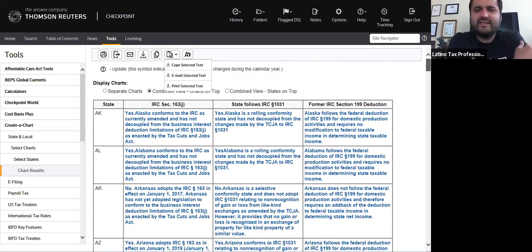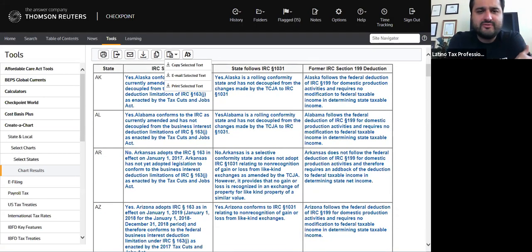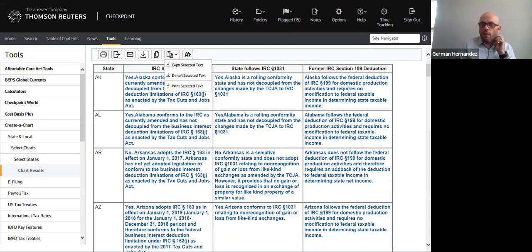I was going to ask, Germán, what's the other option for people to find this information? Do they need to go to these publications? Do they have to do the research? How do people do it? Even before we created this part of the program, Create a Chart, the practitioner would have to make phone calls to the state offices. They would have to go to the state's websites and compile all the information together, putting it in Excel, in Word, in PDF, everything.